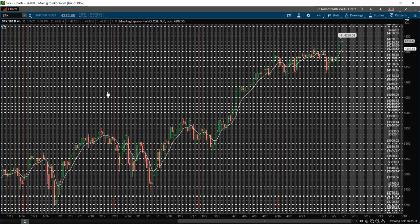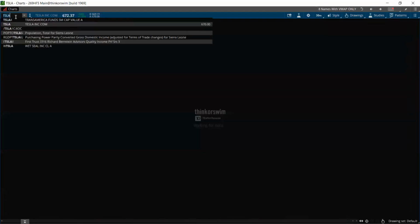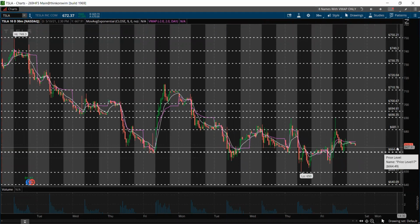Okay, so that is SPX on my outlook heading into next week. Still bullish. First name I want to take a look at is Tesla, TSLA. Tesla, I wanted to bring to your attention the 665 level.